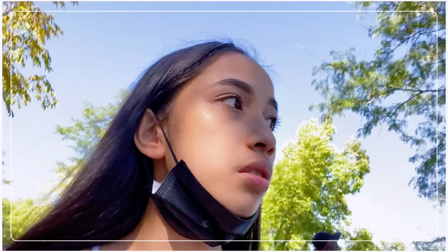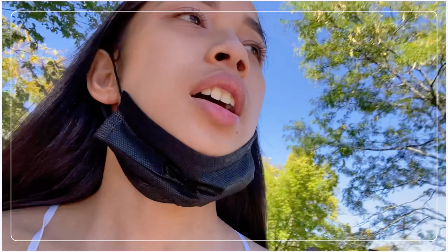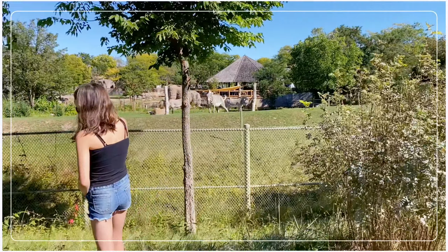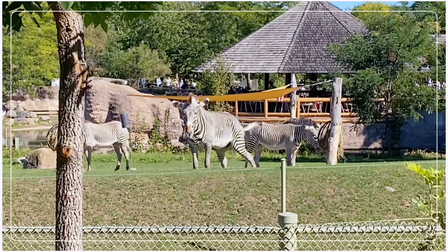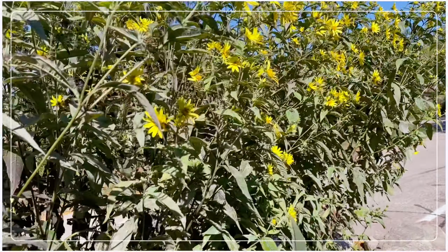Okay, so now we're going to go see some zebras. Okay, wait, hold on. Whoa! Look at them. That's so cool. This is completely irrelevant, but these are so pretty.